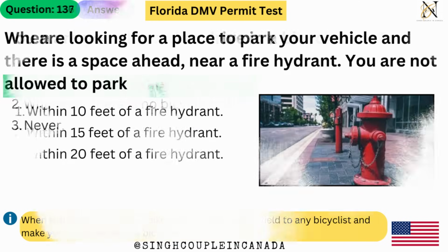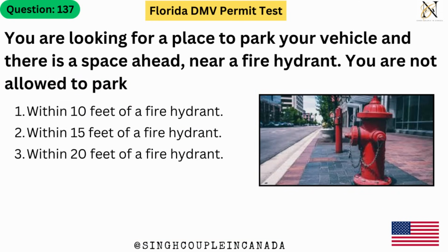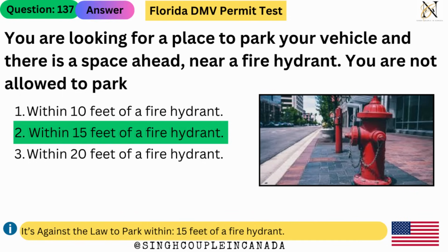behind the bicyclist. You are looking for a place to park your vehicle and there is a space ahead, near a fire hydrant. You are not allowed to park: 1. Within 10 feet of a fire hydrant. 2. Within 15 feet of a fire hydrant. 3. Within 20 feet of a fire hydrant. The answer is 2. Within 15 feet of a fire hydrant. It's against the law to park within 15 feet of a fire hydrant.